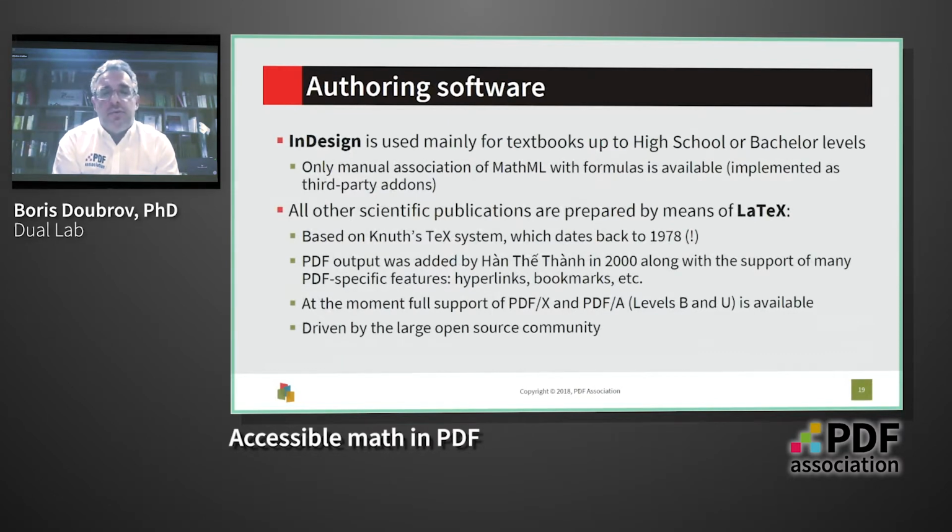So what about the authoring software? I have here two examples of authoring software. The one is, of course, InDesign, and it's used very heavily in textbook production. So when it comes to high school textbooks, InDesign is one of the most popular tools. However, there are no built-in tools to associate MathML with formulae. This is partially resolved by third-party add-ons to InDesign, and looking at the agenda of the conference, I know there was supposed to be a talk about one of such tools.